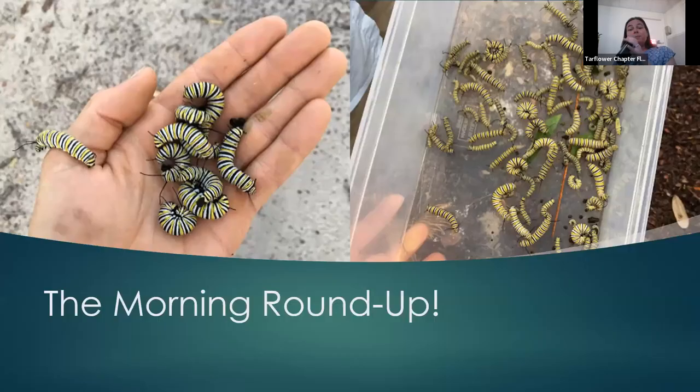So this doesn't even get to how many caterpillars we actually find on our plants. This is just one morning, one roundup. So in the mornings, Caitlin Mosley and a few other employees will go out, scout the plants, scour them, and pick all of our caterpillars off, so that way you guys can come out and purchase plants, so that way we have plants available.